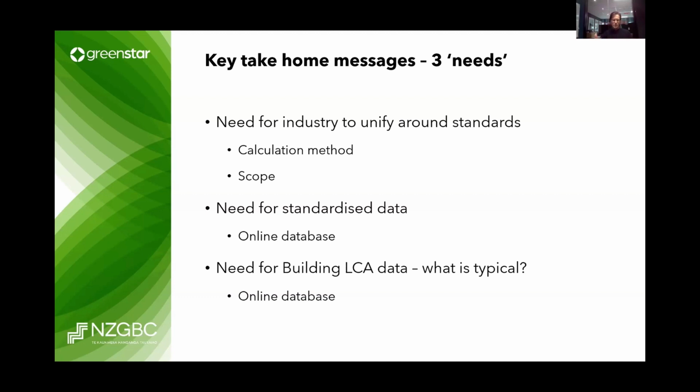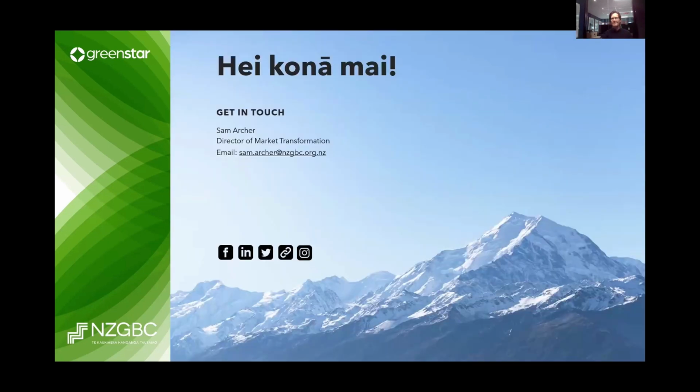And then over time, we get hundreds and hundreds of buildings on that online resource where people can then slice and dice the data and go, well, give me the average embodied emissions for the warehouse sector, or the school sector in Auckland, and so on. So that's one thing that we really feel we need to be doing. Thank you very much. That's my last slide.